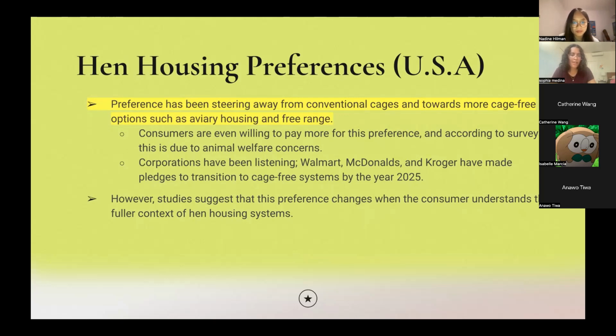And despite this preference in the consumers, studies have suggested that when the consumer actually understands the fuller context of hen housing systems and conducts research or is shown videos of different hen housing systems, the preference changes, which implies that the consumer is not always educated in this field and is making their choices based on assumption rather than actually researching these things.